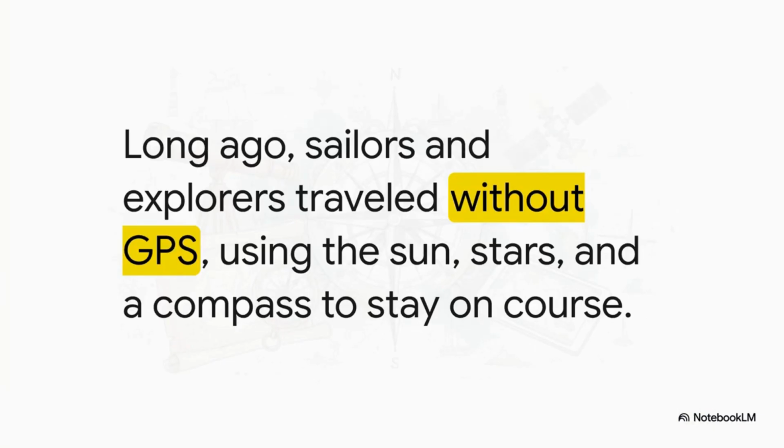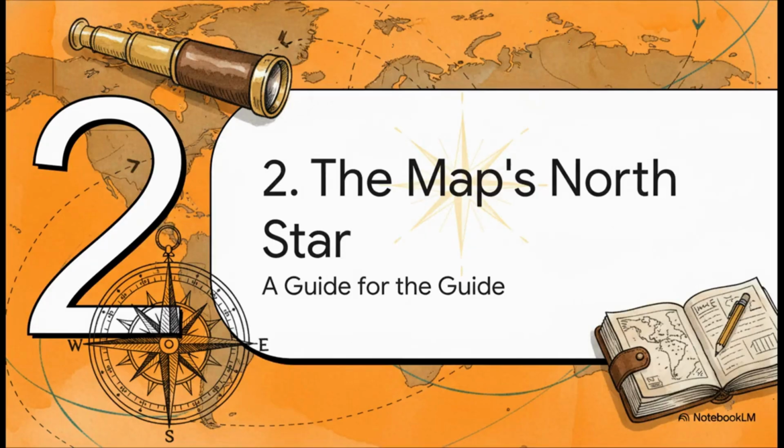For hundreds and hundreds of years, exploration was a huge gamble. You had sailors and adventurers crossing these enormous, empty oceans with absolutely nothing but their wits. They had to rely on the sun, the stars, and this one critical tool, a magnetic compass, just to stay on course and, hopefully, make it back alive. And to make any sense of that journey on a piece of paper, they needed a guide, kind of like a North Star for the map itself. And that right there is where the compass rose comes into the picture.